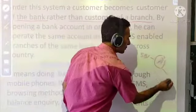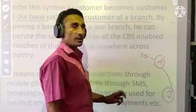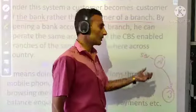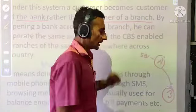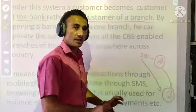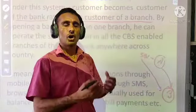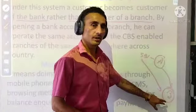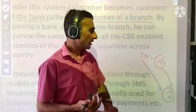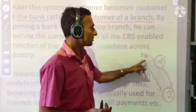That means if you go to another city B, you can do all the transactions related to your bank even in the city B, which is far away from your original city A. Here you can go to the SBI branch of that particular city, and if you want to withdraw money, you can withdraw the money from there also. You can carry on all the transactions even in the city B, because of this facility, you are the customer of not only SBI branch A, you are also the customer of SBI branch B.